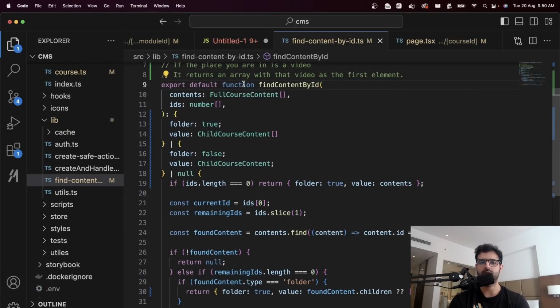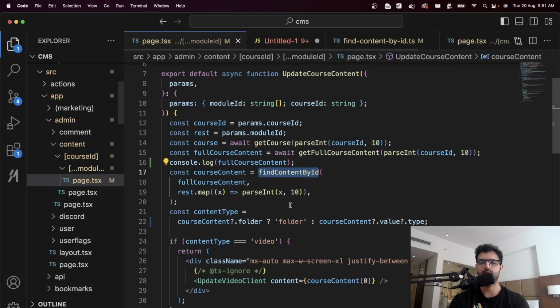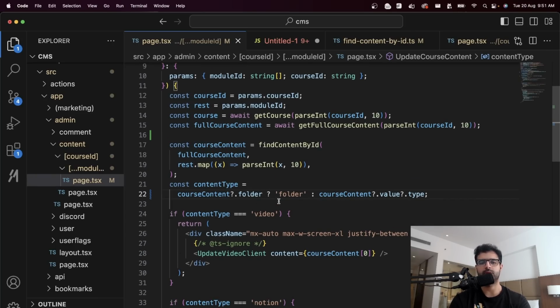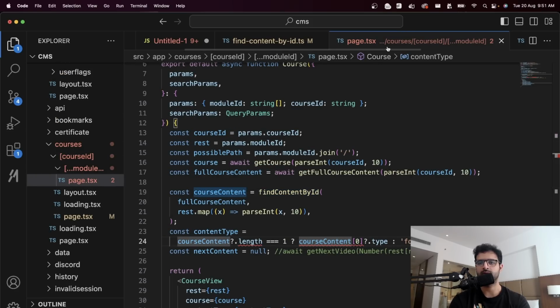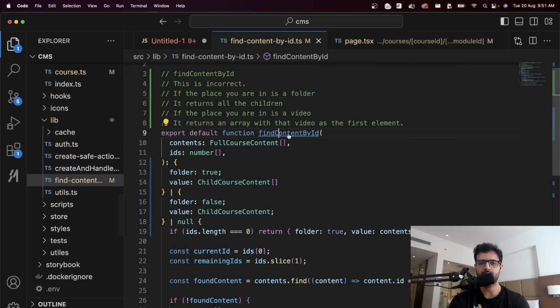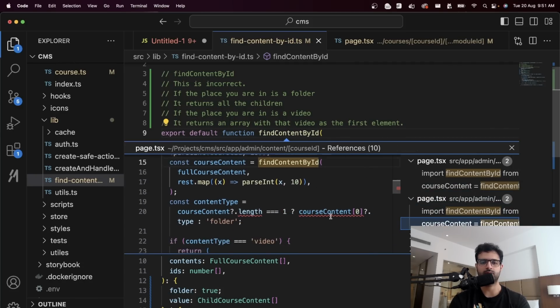That looks good. Where else is this being used? Okay, this is fixed already. This is fixed already. This one is not fixed. Same change here. Alright, that looks good. One more place we need to fix this. Fixed. This one right here.